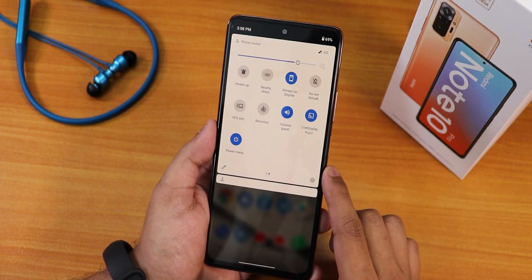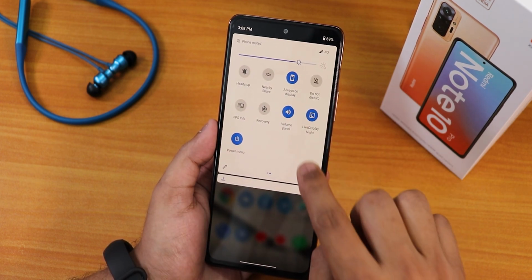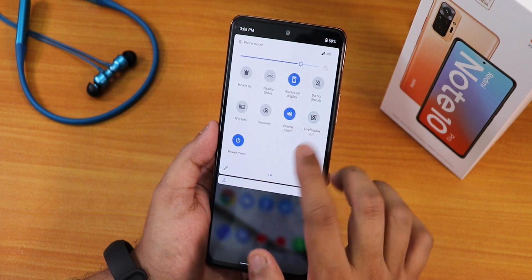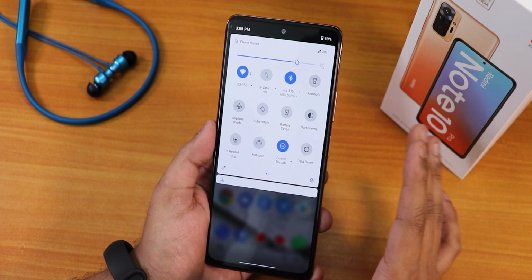And in the live display you get this night mode option. There is no night light separately, so that's why you have to use this live display kind of toggle to get into the night mode or the night light mode, and that is working fine. But again, there is no DC dimming option over here.